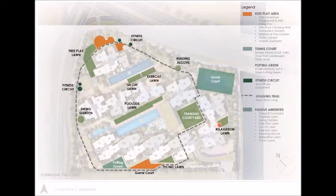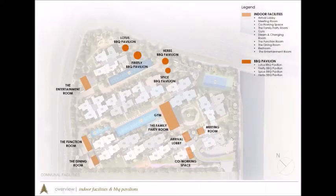Let me move on to the next slide, showing all the indoor facility locations and the barbecue pavilions. At this project in the North Gaia, we're providing four barbecue pavilions on the north side, facing toward the nature reserve. These barbecue pavilions are provided with a counter with electric cookers, and each of the pavilions is differentiated by the landscape garden wrapped around it.